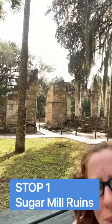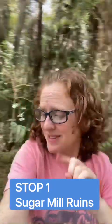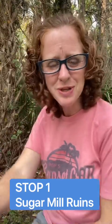There's Sugar Mill Ruins. So that's spot number one of my favorite places, Sugar Mill Ruins in New Smyrna Beach, Florida. So hang on, because we're gonna travel. We're gonna go to all of these spots.